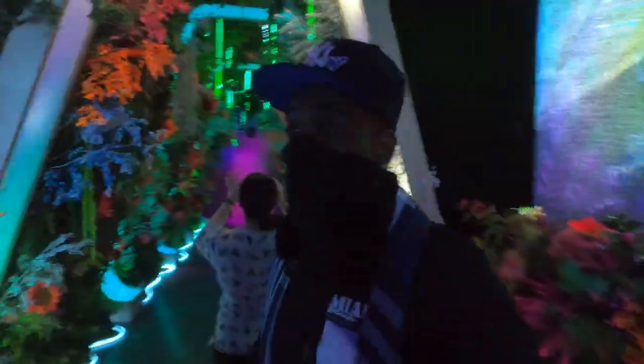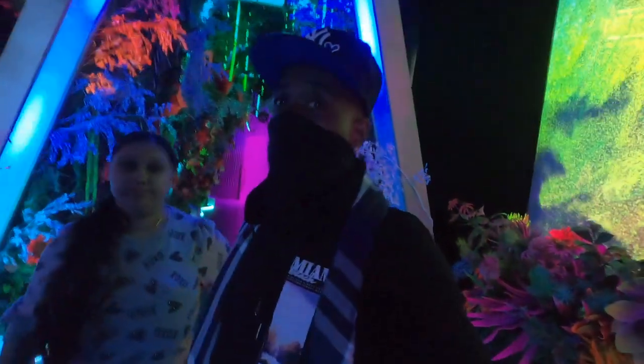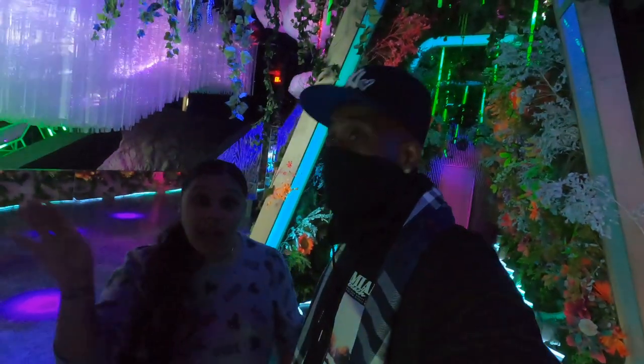Isn't that pretty cool? Like we said, a photo opportunity. They try to put you in a group, but they told you, you don't have to stay with the group. Just once you go downstairs, you're not allowed to come back upstairs. So I guess they want you to keep moving clockwise. So we're gonna see in the next room all the stuff that we can touch, feel, look at.